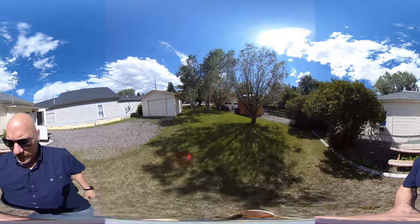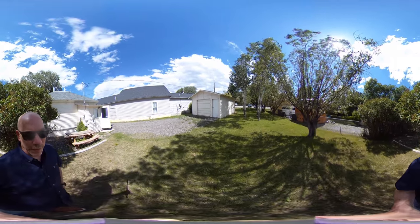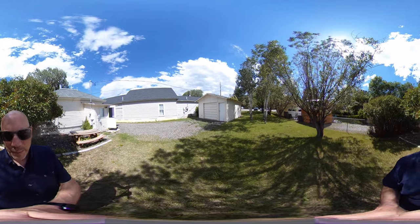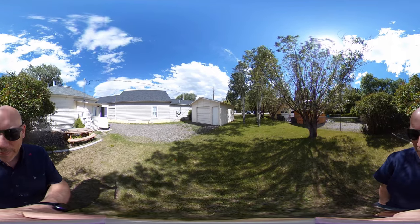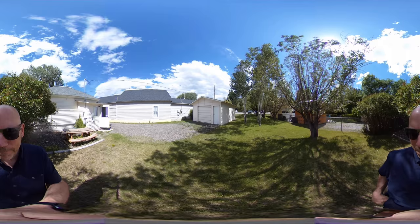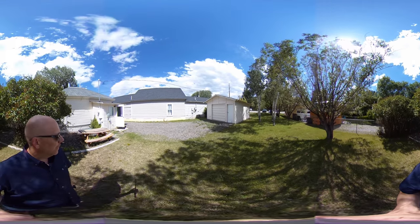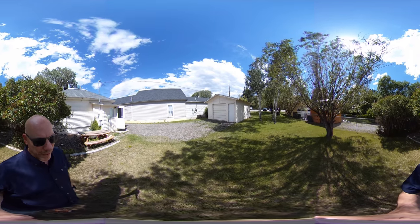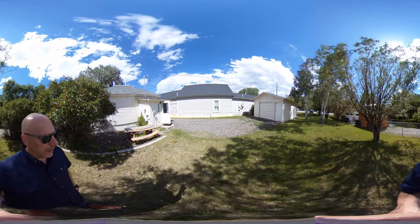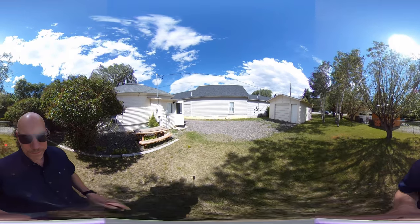If I shift over to the side here, you can see it's not real deep, so it's probably suitable for like a small sedan, maybe a small CRV, like Honda CRV, something like that. Motorcycles, bikes, or just storage. Probably would not fit a full-sized truck or SUV. So lots of parking, and again, that driveway goes all the way along the house up to Alger.